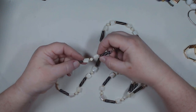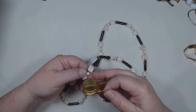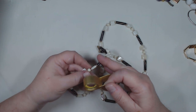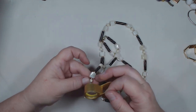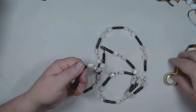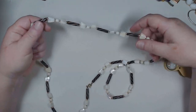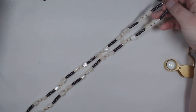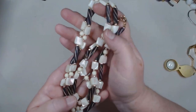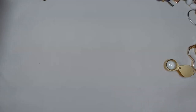These are beautiful mother of pearl. Not sure what these ones are here. I have a feeling it's bone, as long as you don't see any certain lines. Yeah, I don't see anything like that. But beautiful mother of pearl. These are carved wood. Wow, and it's a long piece. Let's pull it through. That has some great color between the mother of pearl and these beads. Nice. Okay, I like that one.